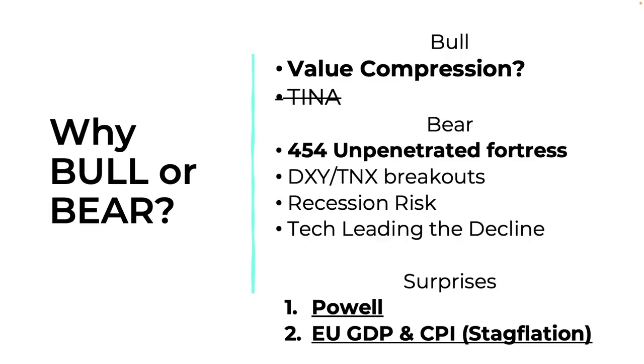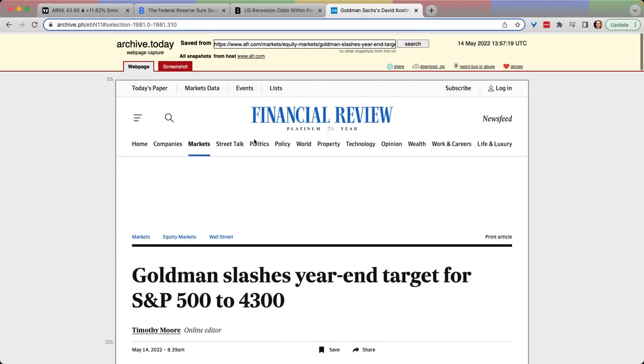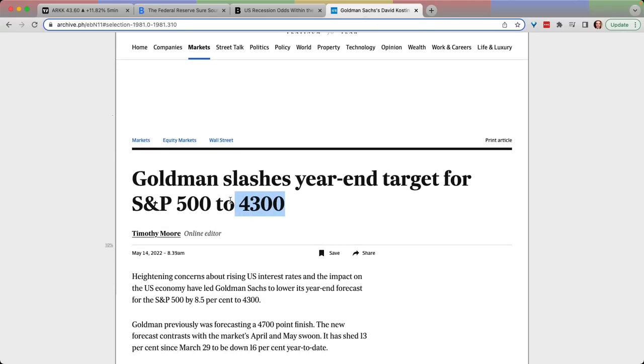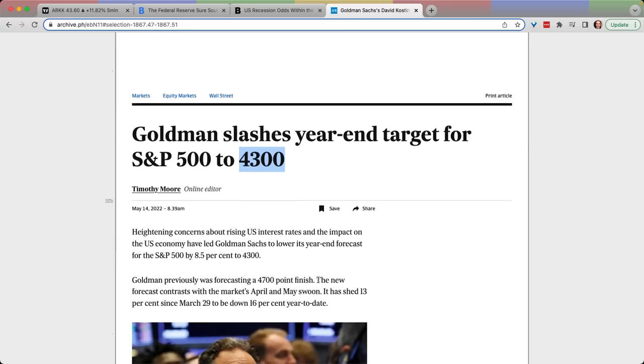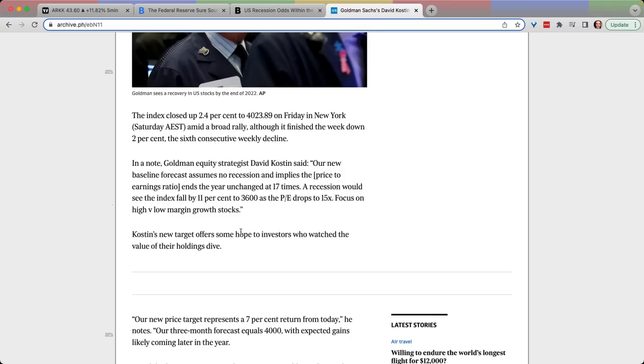Well, value compression. So I'm going to talk about an article here that we got from Goldman Sachs. And here they're talking about actually lowering or slashing the price target to 4,300 by the end of the year, coming down from 4,700. But what I want to look at here is actually going to be the PE compression that they're talking about. In a note, Goldman equity strategist David Kostin said, our new baseline forecast assumes no recession and implies the price to earnings ratio ends the year unchanged at 17. A recession would see the index fall by 11% to 3,600 as the PE drops to 15.